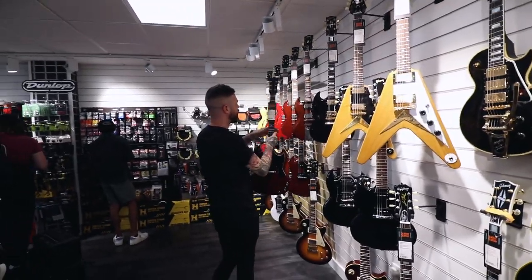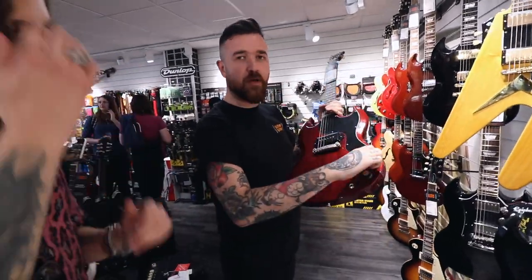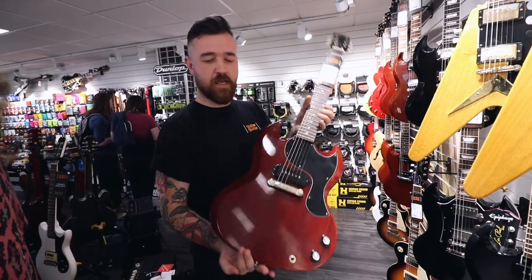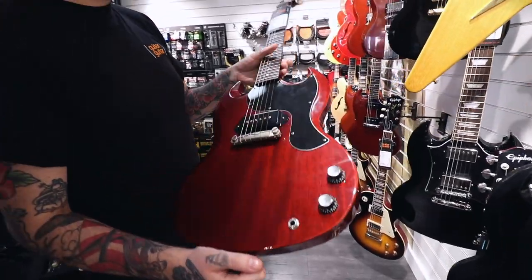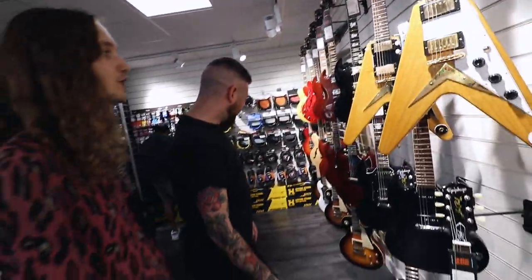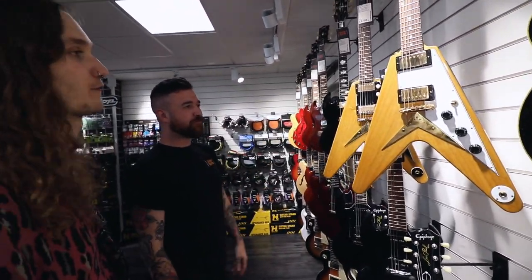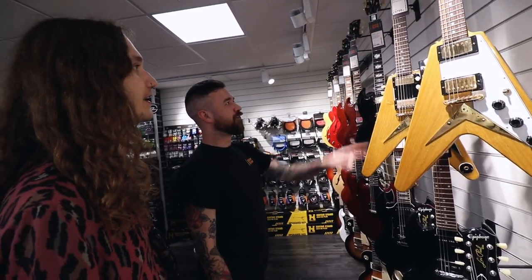'63 SG Junior reissue, probably. Dog Ear P90, tone, volume, it's an SG. What more do you need? Classic. One pickup, so that's cool. Amazing, just one Dog Ear P90. But then I love a V, I love this. Would you go for a black or white pickguard though? Black. Both look good though. Yeah. All right, thanks, Alfie. No worries.